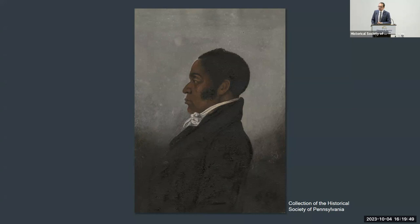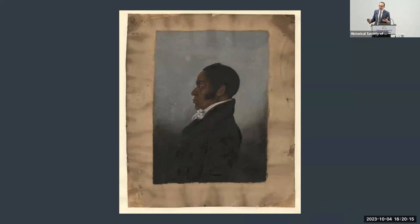This is painted in about the early 1820s, perhaps the 1830s, but it's a small portrait. And many of you have probably seen this image before. For those of you that it's new, it appears on the first scholarly biography of James Forten, A Gentleman of Color by Julie Winch. But few people have seen it in its full form. This is actually a work on paper. And you can see that the artist painted it to fill the center of this sheet of paper so that it could possibly be framed.